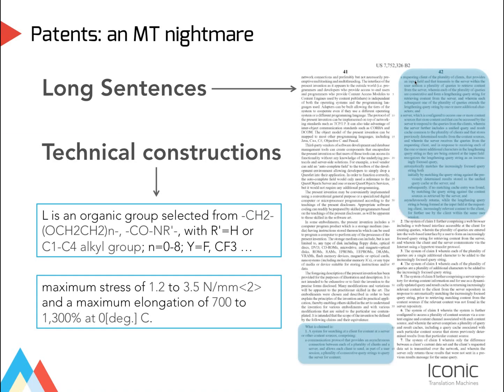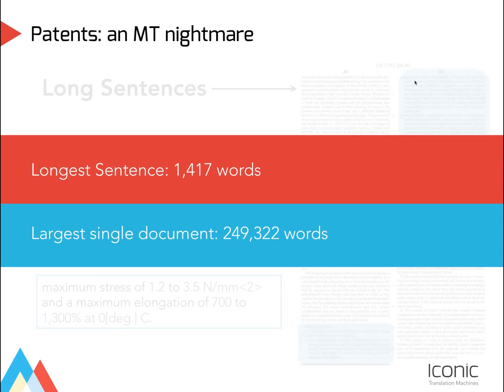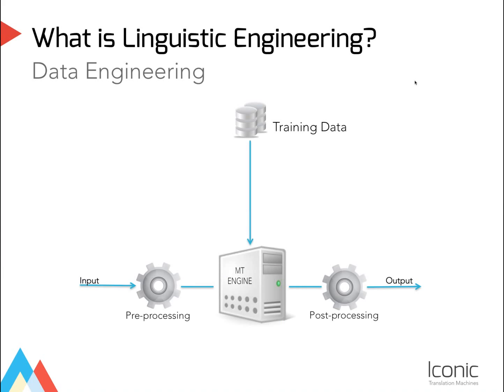So I guess just looking again at some of our experiences in doing patent machine translation over the last number of years, for example, the longest sentence that we ever translated had nearly 1,500 words in it, and the largest single document we translated had nearly 250,000 words. So that's what we're dealing with here, and that's what poses a real challenge for machine translation when we're looking at very technical content types. Which, going back to this data engineering approach, is why the focus on the training data alone simply doesn't work for technical content. It doesn't, and it can't take into account the nuances of the content and specific complexities, because this training step needs to be applicable for whatever the user's asking for.